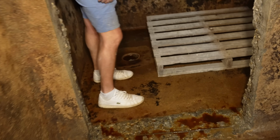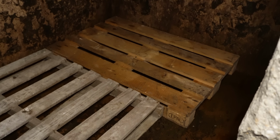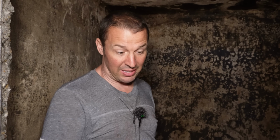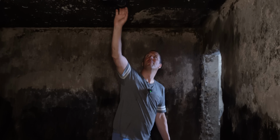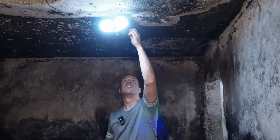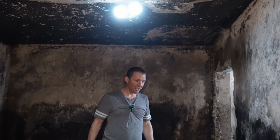But here we go, we've got three big pallets here, and then two big pallets over here, so all we need to do now is bring the wine down. That sounds pretty good. Yeah. Oh. Light's gone off. It should be on for 2 minutes. Maybe it's run out again. I think it has. That's pretty powerful. Yeah, it's powerful.